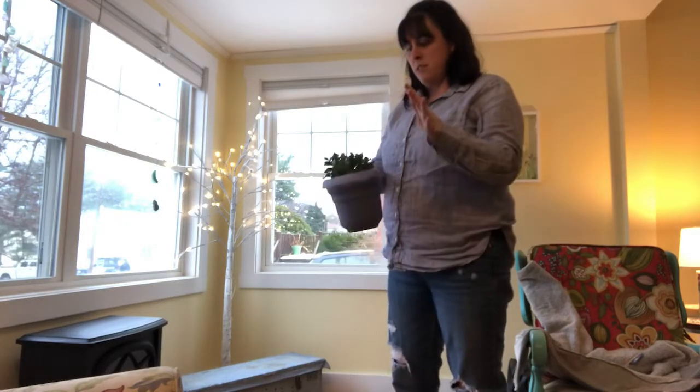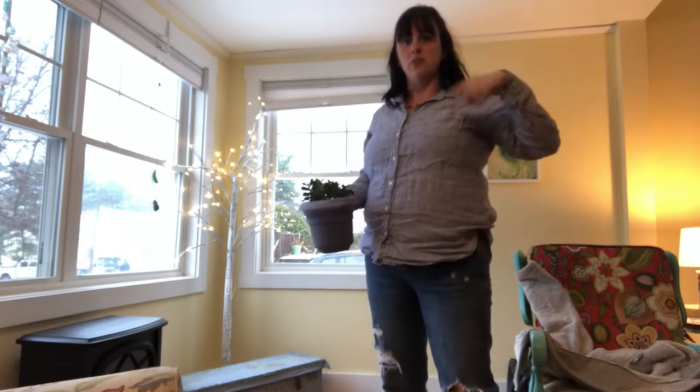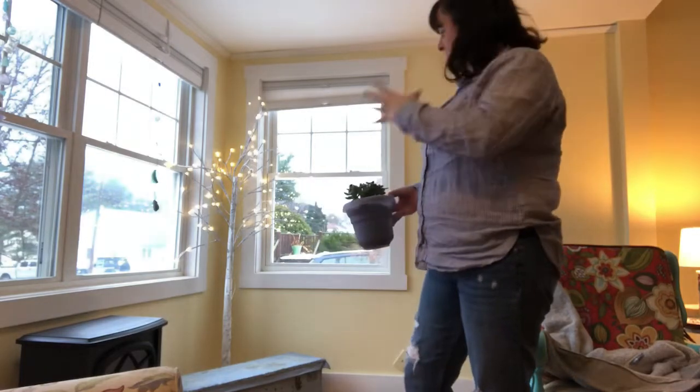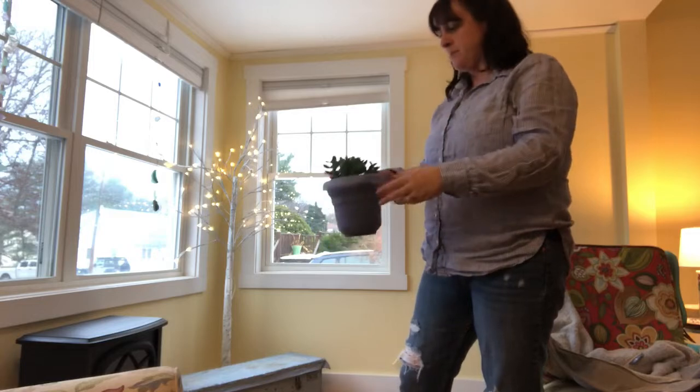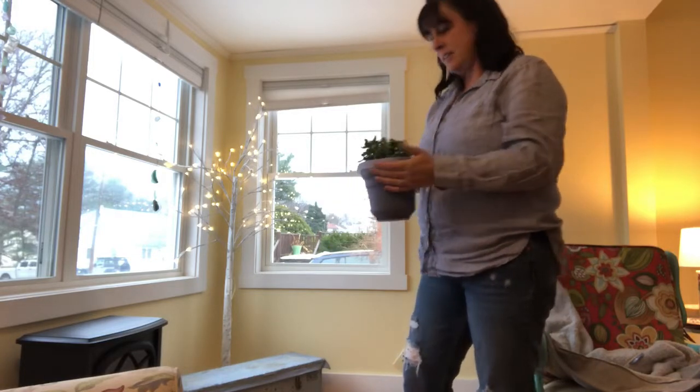For now, though, I'm going to use some houseplants that I have all around the house, and I'm going to centrally locate them over here in this little corner. So this is a little jade plant. Add that.